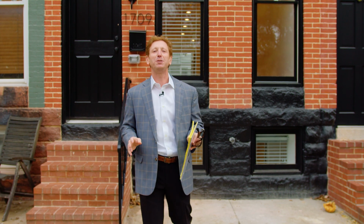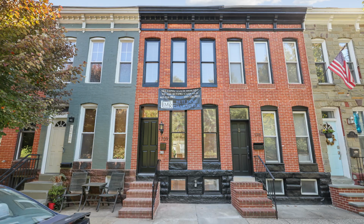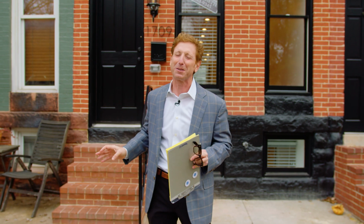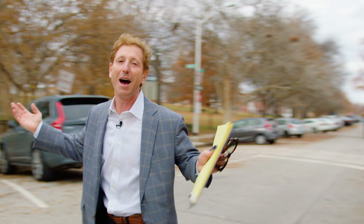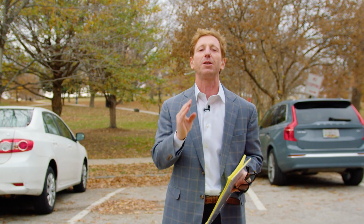Hey everybody, this is Joe Sachetti, and today I am at 1709 Covington Street, right here in beautiful Federal Hill. This house is just gonna wow you. It's a brand new renovation. It has giant historical tax credits, parking, roof deck, and guess what? Come on over here. I'm on the park. I'm on this enchanting Riverside Park. You're gonna love it. Let's go in and look at 1709 Covington Street.